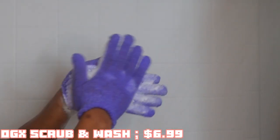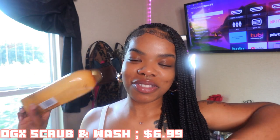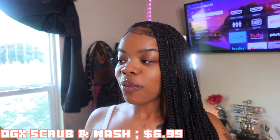It foams up so nice and it smells so good. It just fills the air in your bathroom with the warmest, most comforting smell. If you like to shower real, real hot, I put my hot water all the way on. I don't know about y'all, but I like to be burning in the shower. This smell compared with that feeling, girl.